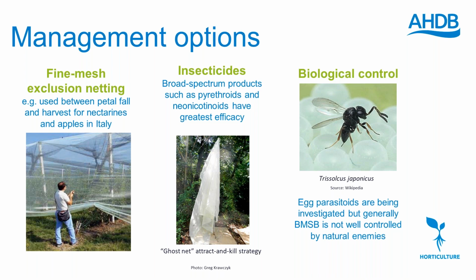But there are smarter ways of applying these than spraying the whole crop. They can be combined with the aggregation pheromone, which has been synthesized and is available to attract and kill the pest, either spraying pheromone-baited trees or nets. Netting has also been used as exclusion netting, and that's being deployed particularly in Italy to protect peaches and nectarines and apples, but it's obviously rather expensive to install.